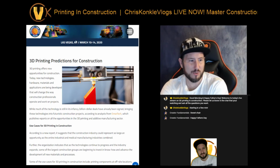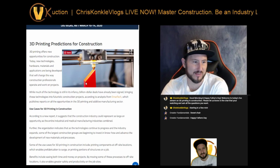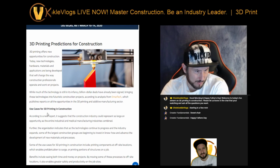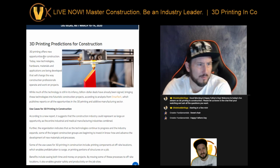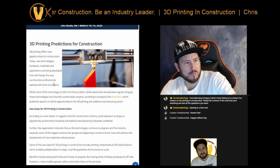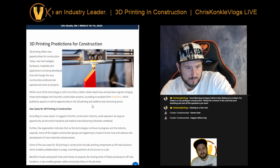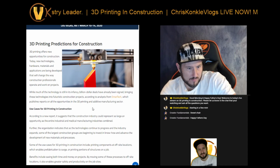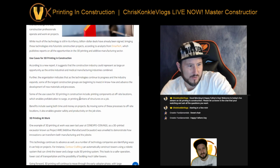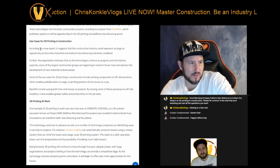Yeah. So predictions. We just went through so many predictions, but use cases for 3D printing predictions. New technologies, hardware, materials, and applications are being developed. Yeah, additive manufacturing, 3D printing at work.